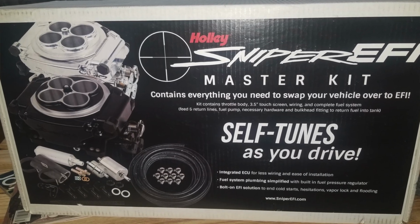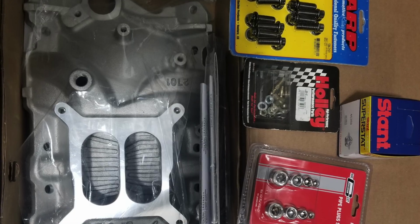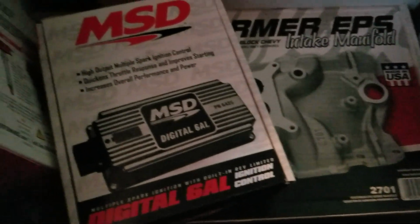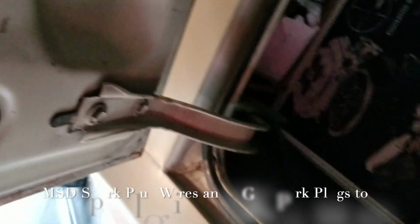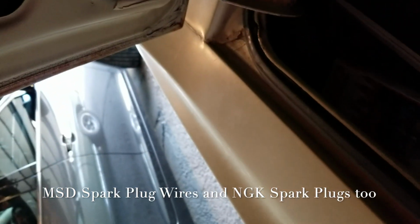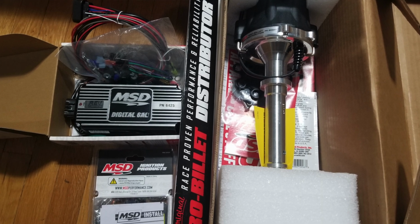So bam, Sniper EFI. I got a new intake manifold, the MSD box. Back in here I have the distributor. There's the water pump.